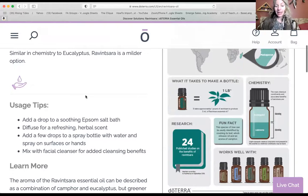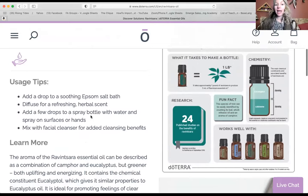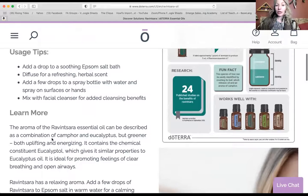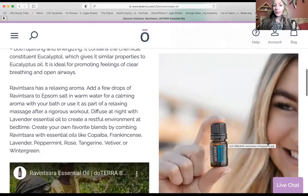I'm excited about this one. It takes one pound of Ravinsara to make one little bottle. Wow. You can add it to a soothing Epsom salt bath and you can diffuse it. You can add a few drops to a spray bottle with water to spray on hands or surfaces. That's nice in the summertime. And you can put it in your cleanser to make cleansing. It works well with peppermint, Douglas fir, eucalyptus, tea tree, and copaiba.